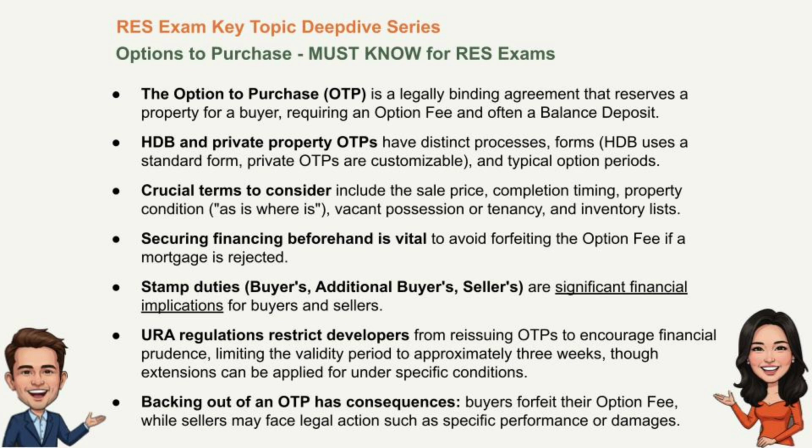Good tip. So what's the main purpose of this fee then? Well, in exchange for this fee, the seller legally agrees not to market the property to any other potential buyers during the option period. This provides the buyer invaluable peace of mind and time to sort out their finances, conduct necessary legal checks, and make their final decision. From the seller's perspective, this fee also serves as compensation for the opportunity cost and time their home is off the market if the buyer decides not to proceed.